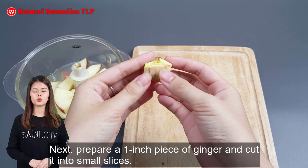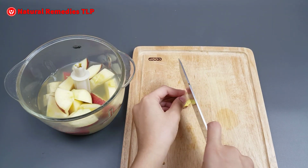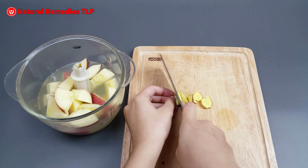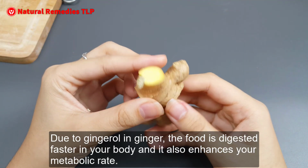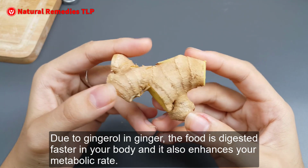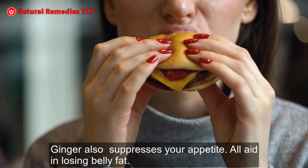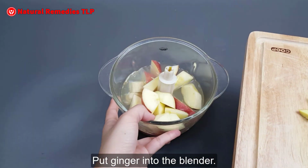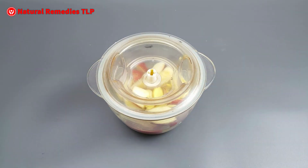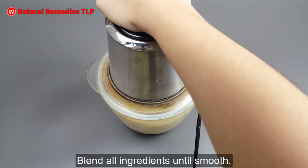Next, prepare a 1-inch piece of ginger and cut it into small slices. Due to gingerol in ginger, the food is digested faster in your body, and it also enhances your metabolic rate. Ginger also suppresses your appetite and aids in losing belly fat. Put ginger into the blender. Blend all ingredients until smooth.